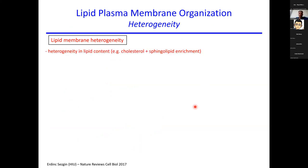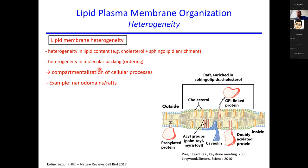And we have especially heterogeneity in our lipid content, spatially. For example, we have certain areas where cholesterol and sphingolipids, certain lipids, are enriched. We have heterogeneity in molecular packing, meaning how closely the lipids are packed to each other, how they are ordered. Are they more loosely or very tightly packed? How many lipids are within one area? And that, of course, can compartmentalize cellular processes. For example, there are these so-called nanodomains, or often they are denoted rafts. These are areas in the cell somehow enriched in certain lipids or more packed, that certain proteins love to go into and others rather stay outside. That means there's a local enrichment of certain proteins that can then interact and do something.